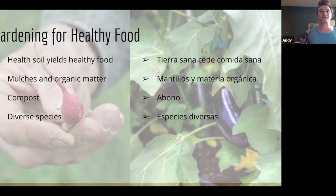Composting kitchen scraps along with leaves and other organic matter is a great way to create powerful living soil for growing the best tasting and healthiest food around. And of course, planting diverse types of plants helps provide both the soil and your body with the full range of nutrients that it needs.